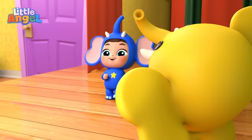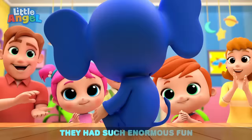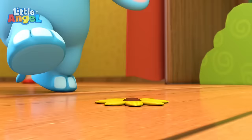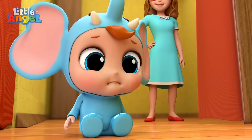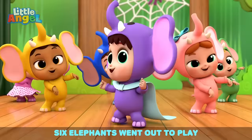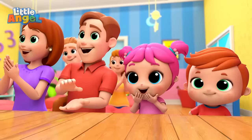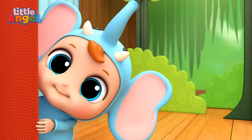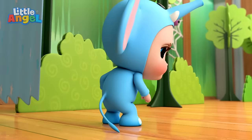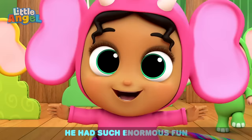Five elephants went out to play upon a spider's web one day. They had such enormous fun, they called for another elephant to come. Soon, Baby John. Six elephants went out to play upon a spider's web one day. Very soon, Baby John. Seven elephants went out to play upon a spider's web one day.